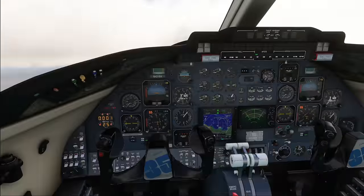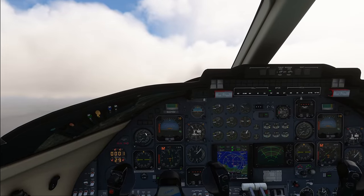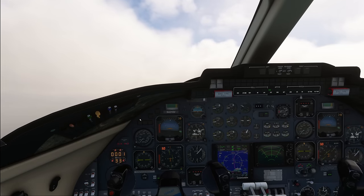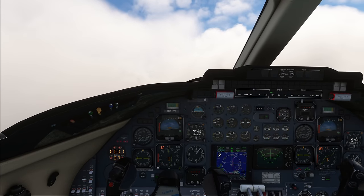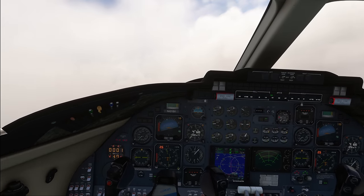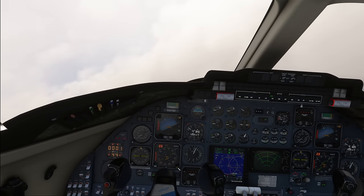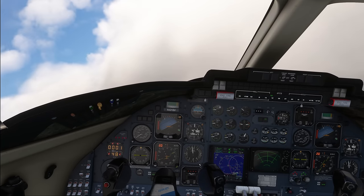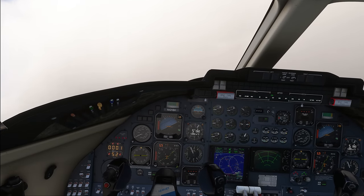Alright, beautiful climb rate. Really beautiful climb rate. Right then, right turn, track 209.